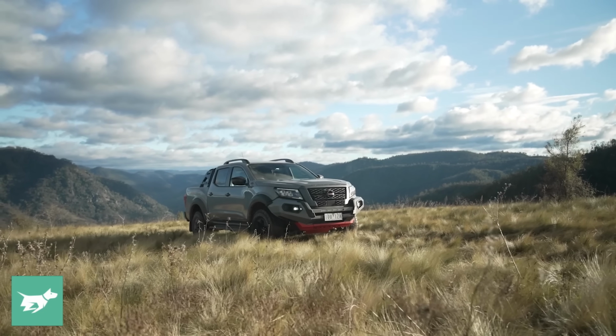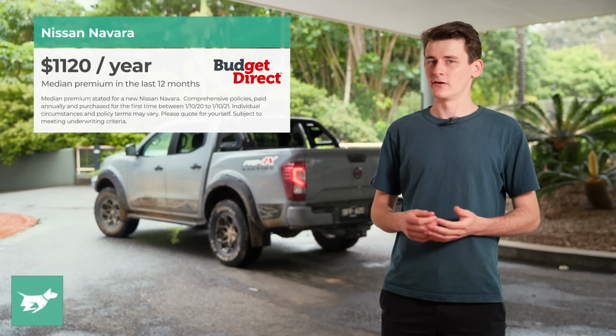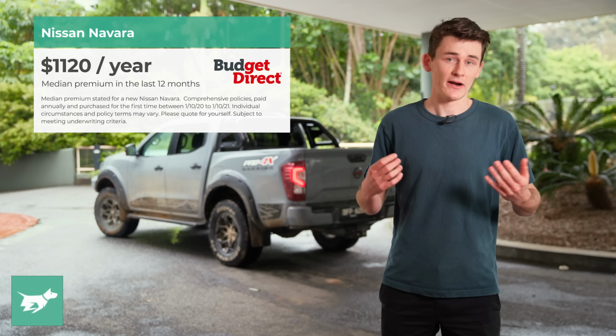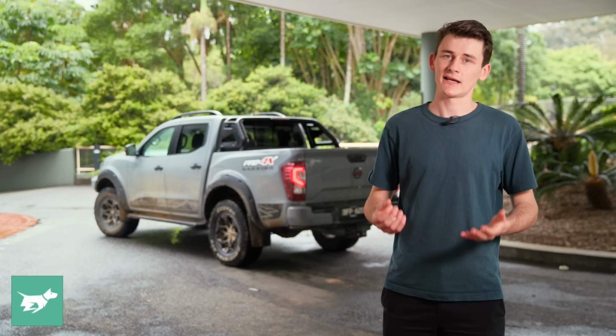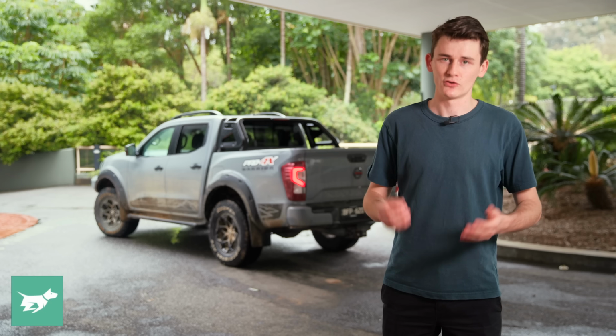So for insurance, over the last 12 months, the median budget direct customer paid $1,120 to comprehensively insure their new Nissan Navara. Now, everyone's situation is different, and your premium will vary based on things that insurers take into account, such as where you live, whether you garage the car, and your driving history.